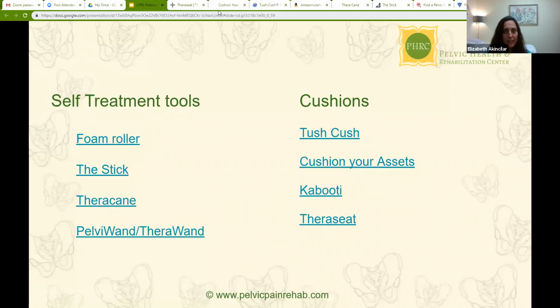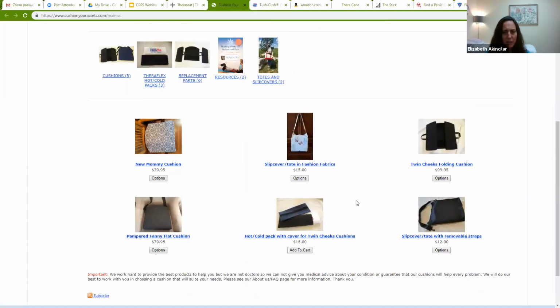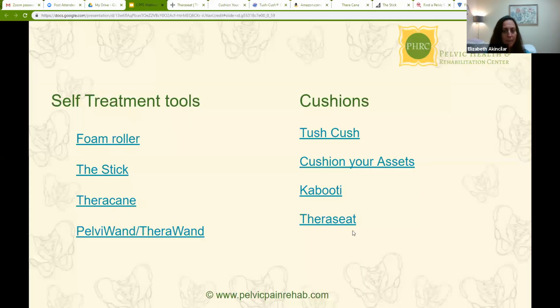The Cushion Your Assets is a great cushion that people really like. I know it's kind of hard to see here, but it is two cushions on Velcro in the middle, so you can pull those two cushions either together or apart, whatever fits your particular pelvis. So this is good for folks who have pain in the perineum or the genitals. You can really relieve that pressure when you're sitting.